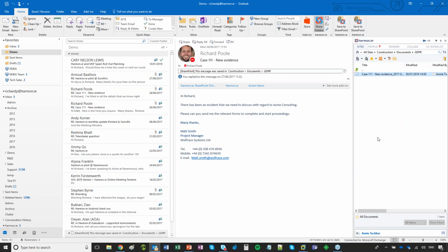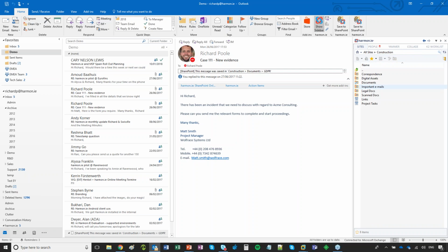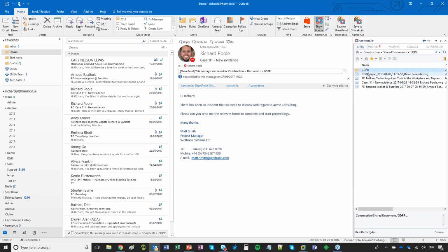Now, the big thing there is that I'm then able to actually find the content further down the line. So as an example here, if I say that I now want to find all the documents that have been tagged as GDPR, for example. So if I go ahead and search for that, you'll see that Harmony is supporting the SharePoint search capabilities. So it's actually returning everywhere where that term or that keyword is actually being referenced. Now that might be in the body of an email, or it might be in the metadata of certain content as well.